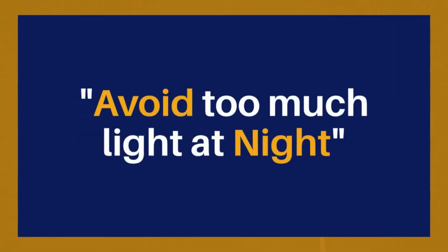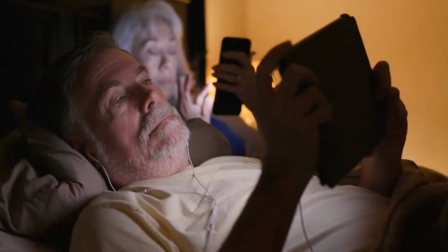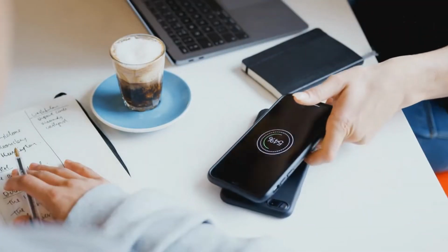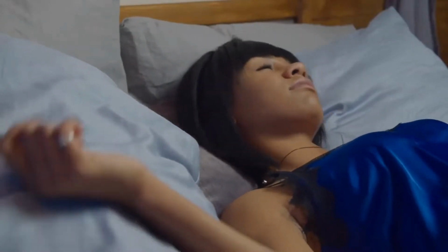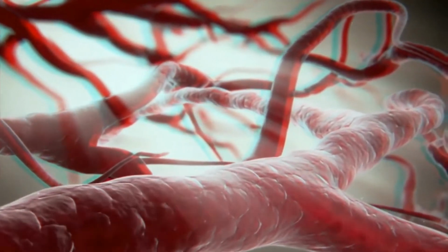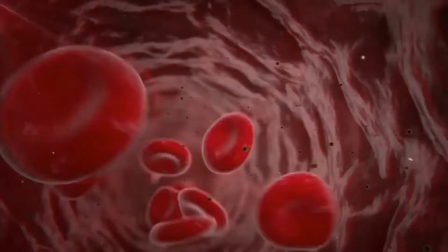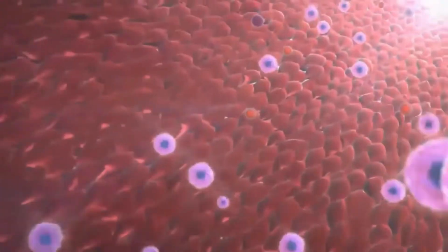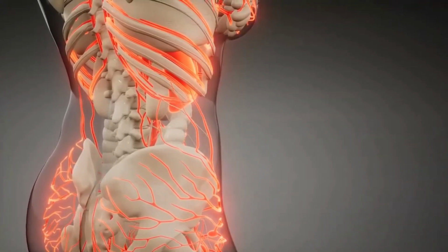Number 2. Avoid too much light at night. Exposure to blue light, such as from cell phones or computer screens, can disrupt the sleep cycle. The body responds to this light as if it were daylight and adjusts the hormones in response. Note that exposure to any bright artificial lighting at night may confuse the body, causing it to suppress the hormone melatonin, which can negatively affect many functions. Avoiding artificial lights may help regulate hormones and restore a natural circadian rhythm.